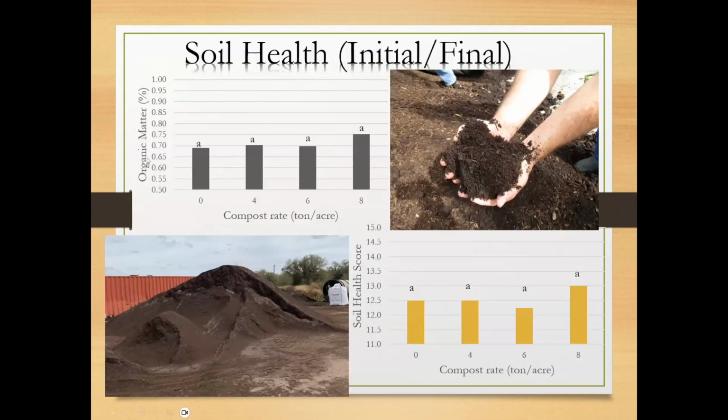Okay, so our organic matter for 0 or 4 or 6 or 8 tons, even though it slightly went up in percent, we've got 0.7 or 0.69 here at 0, and we go up to 0.75, statistically, based on the variability in the very beginning, those are not different.